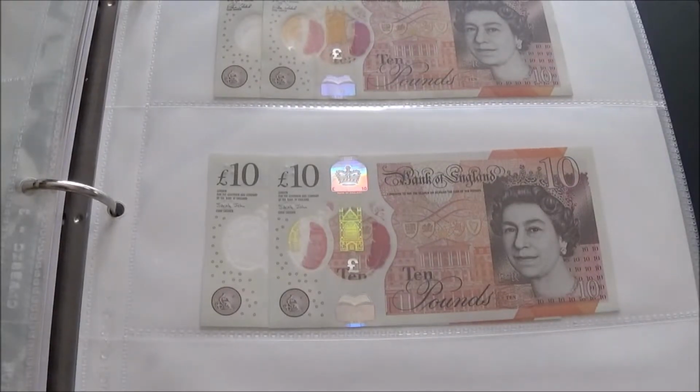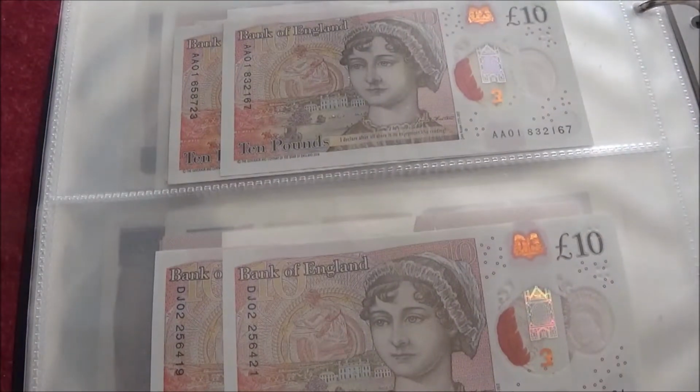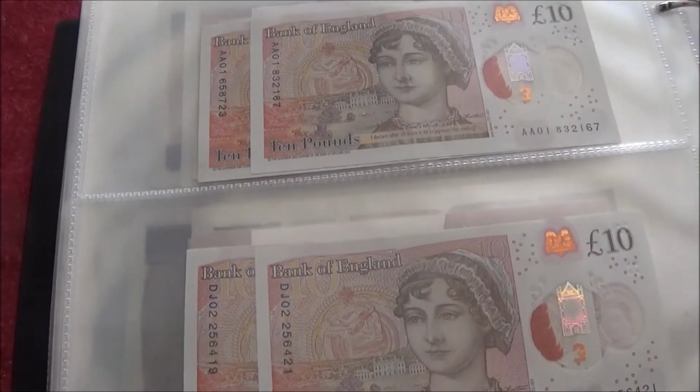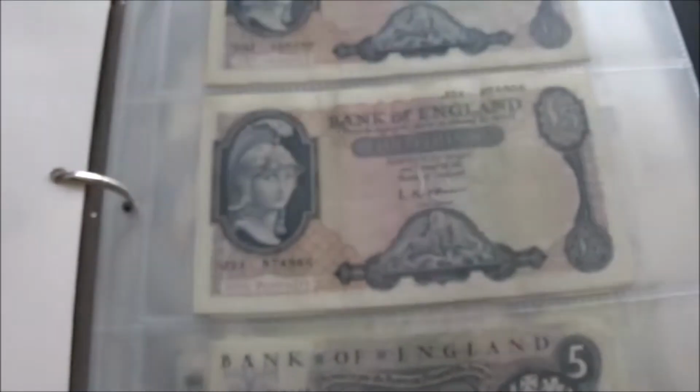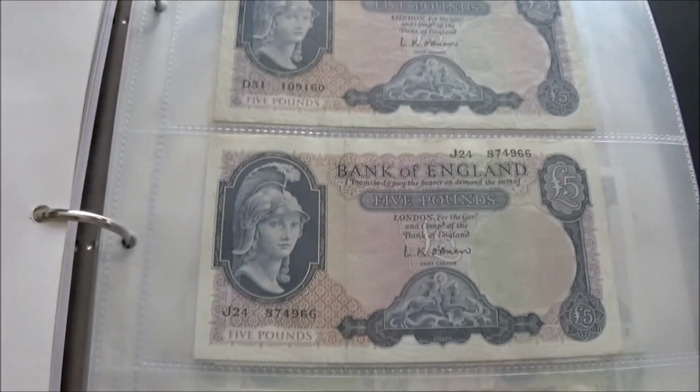And that's the new £10 note in plastic. No one much likes the plastic notes. I used polymer notes in Australia, and they seem to be much better than the British variety. If you put a crease in these, it's pretty hard to get rid of the crease. They won't lay flat on a table, and they stick together as well.